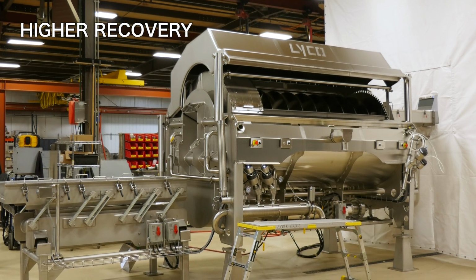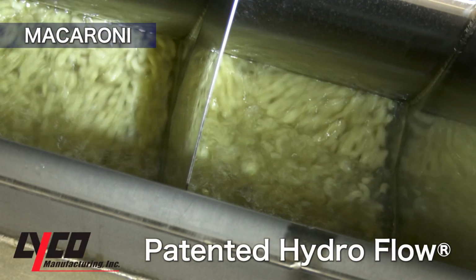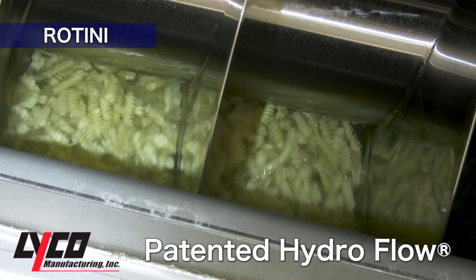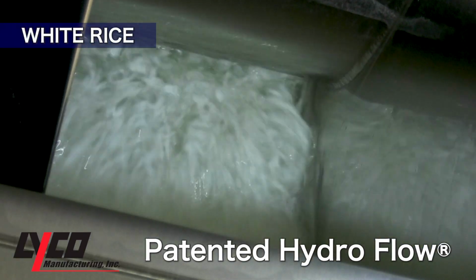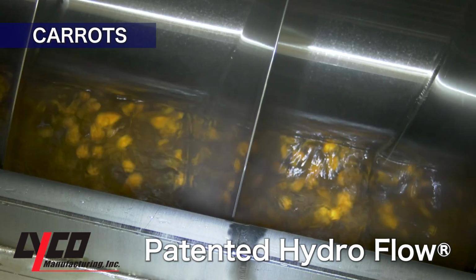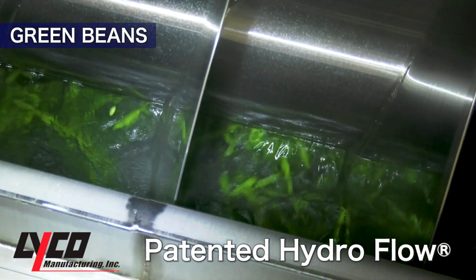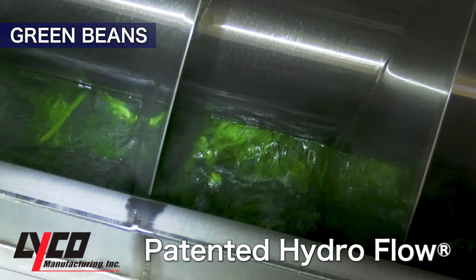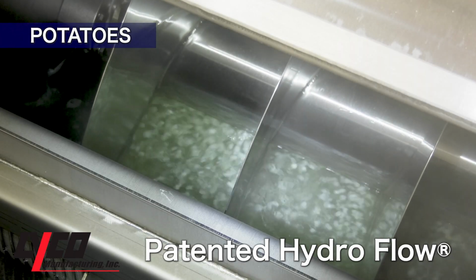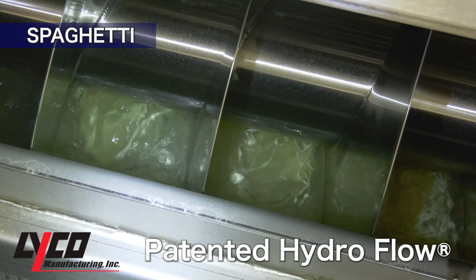Higher recovery. Our patented HydroFlow agitation gently handles and helps eliminate sticking and clumping losses. It handles each particle of food separately, not in one dense mass. It also produces 100% uniform cooking and cooling, which eliminates over or undercooking in all food varieties. Time and time again, customers are seeing a 10 to 15% increase with higher recovery.